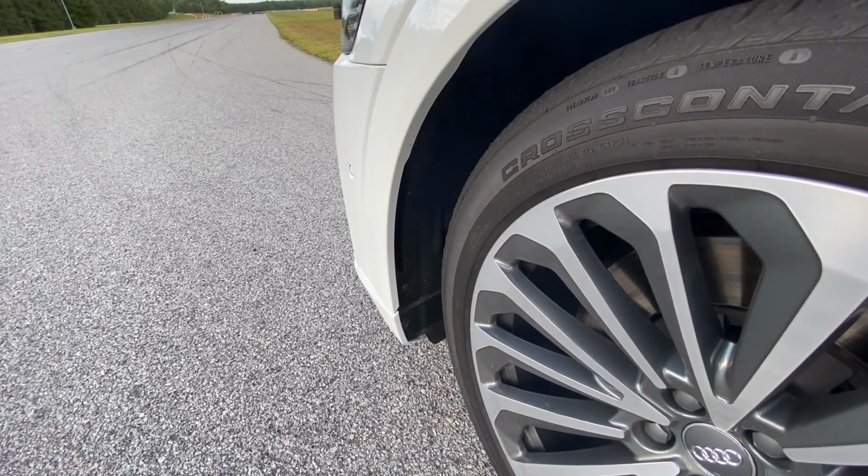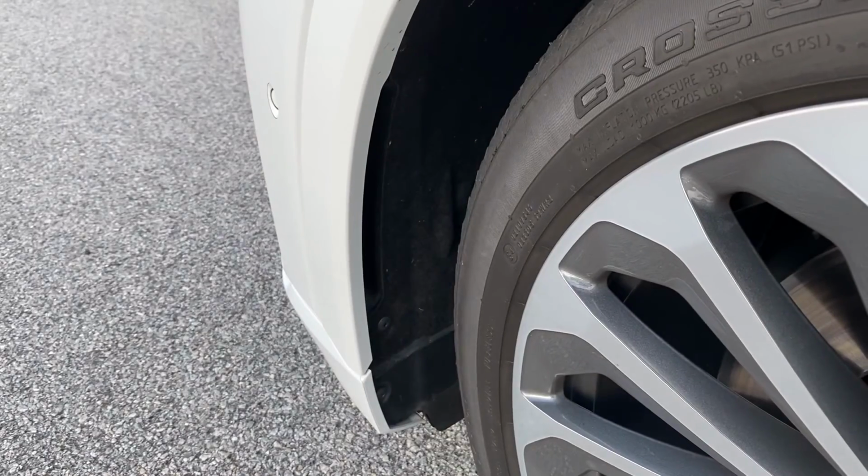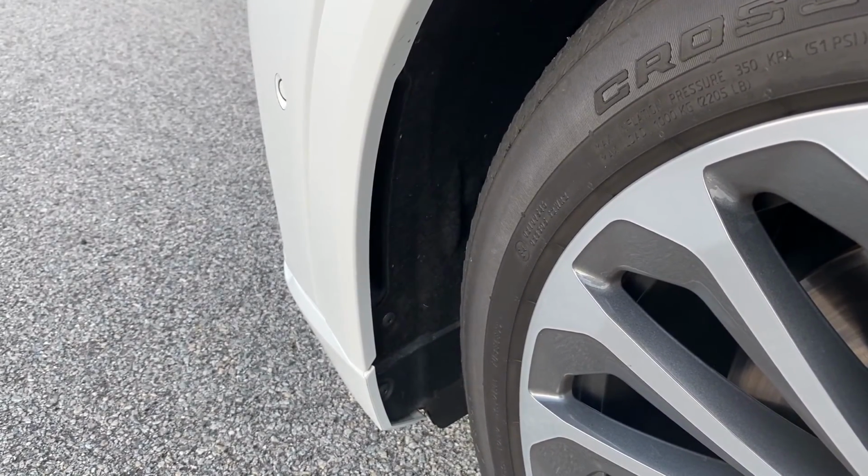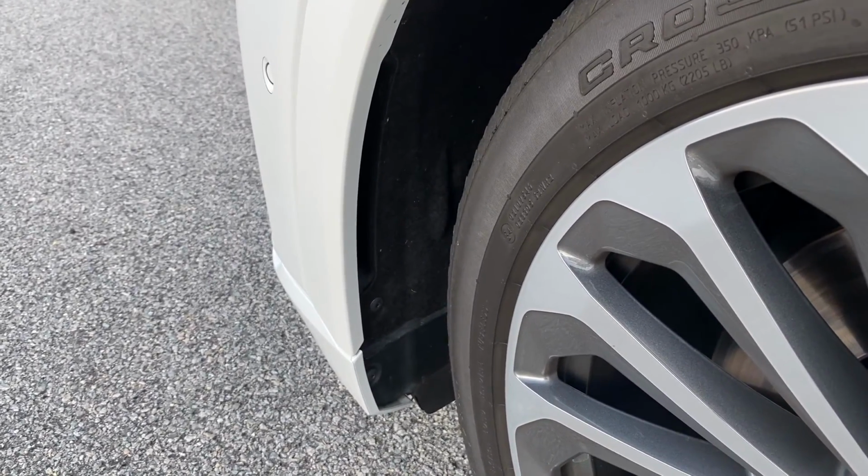If you look close, you can see the smoke coming off the tire. Why you don't like those cars?